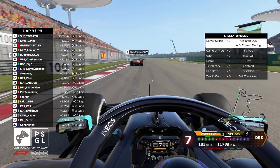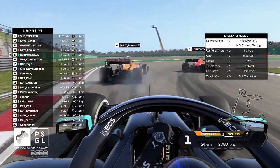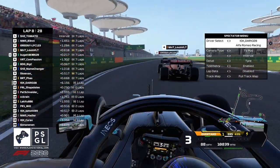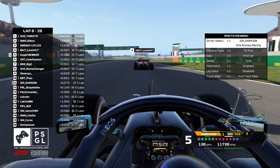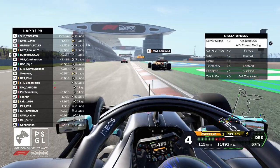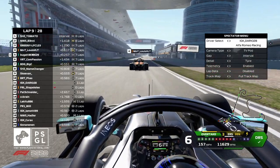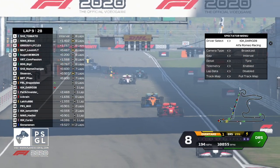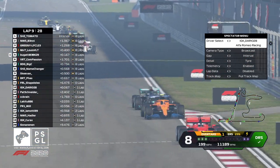We can see Bugatti trying to get past him, but with that dirty air, unfortunately he can't get past. Oh, Louis almost made a mistake. That was close there, but I wonder if Louis is going to go into the pits now. Nope, he's not. He stays out for another lap, so I think he's going to keep the strategy that he was going for a long time, but will this come back to bite him later on in the race? Well, only time will tell.